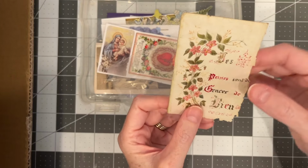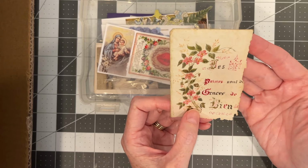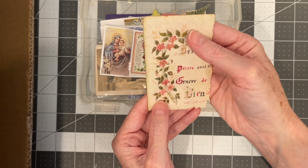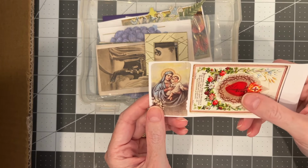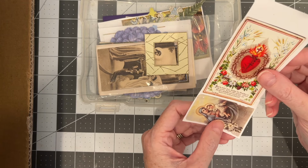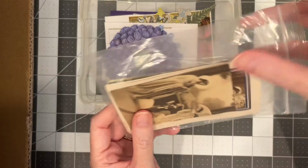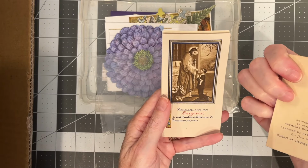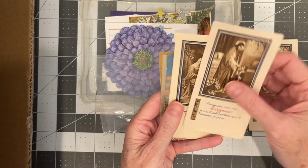This is pretty. I don't know what it is. It's a remnant of something, but it looks like it's been hand drawn or hand lettered. Isn't that a beautiful piece of ephemera? This looks like something that you would see in like an Amity Bloom journal or something. So pretty. And a picture of Mary. And that's German. Little frame. Some more cards. Oh, that's the same one. Beautiful typeset though.